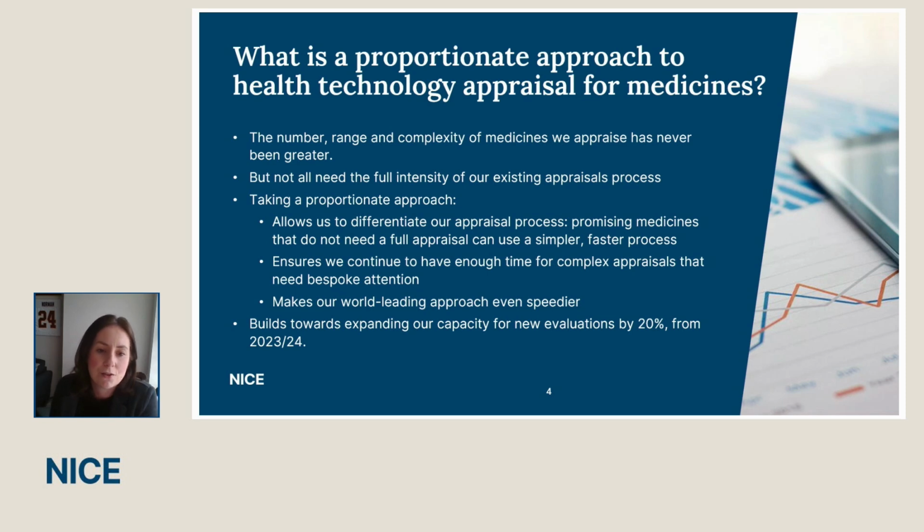And therefore could we be proportionate in our responses to that. So the proportionate approach, or PAT, started with the aim to differentiate our appraisal processes so that some medicines could move through a simpler, smoother, faster process, which then would allow us to create more time to consider those complex technologies or those complex appraisals, which may need some more bespoke attention or potentially bespoke processes to develop to evaluate those.